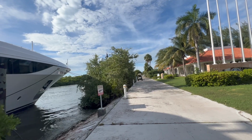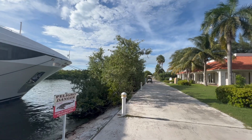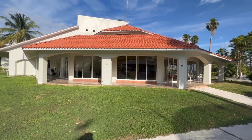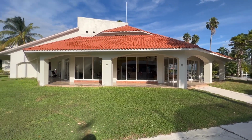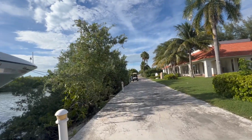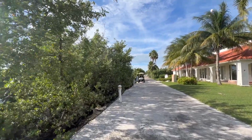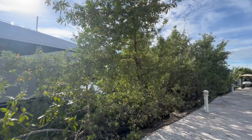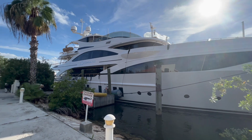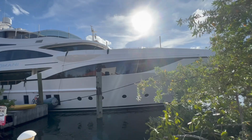I want to come up here and actually do one back that way so they can see it. So right here, again, that's part of the restaurant and bar, and I think it's kind of like a welcome center now. Not positive. All right, get a good shot of that yacht. Okay. We're going into the sun, so it's a little tough. But that thing is pretty friggin' nice.